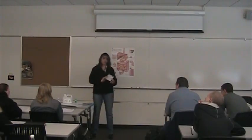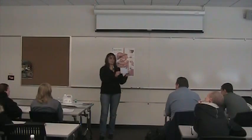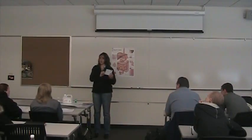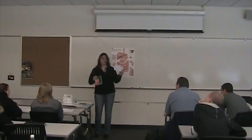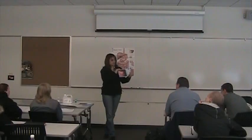In order to remove those polyps, they can use hot biopsy forceps and cold biopsy forceps. This is a hot biopsy forceps. If you guys have ever seen a rodeo or been to a rodeo, it's kind of like a little lasso. They just lasso it right around the polyp and cauterize it as it removes it, so that way the patient has minimal bleeding.